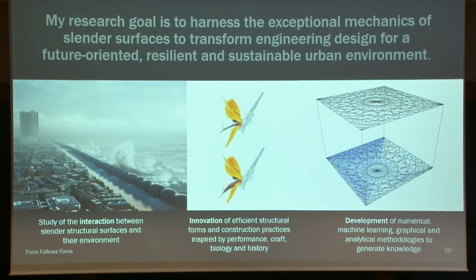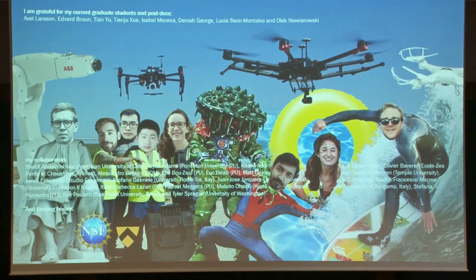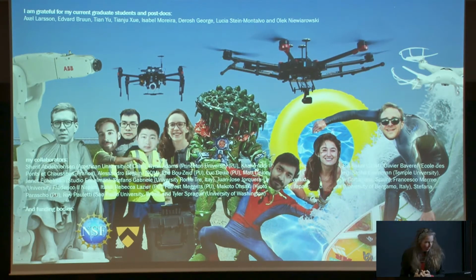And of course, I don't actually do all this work. These are the people in my lab, and some of the funding bodies. These are the people that work in my lab every day to advance this work. So that brings me to the end of my presentation.